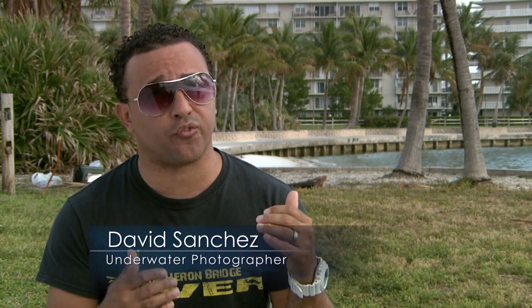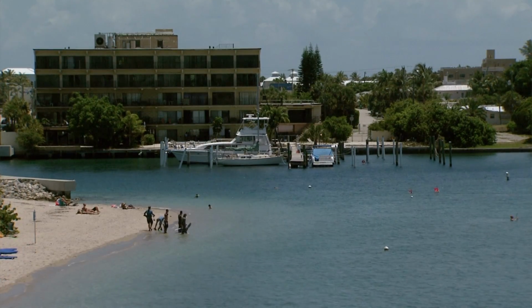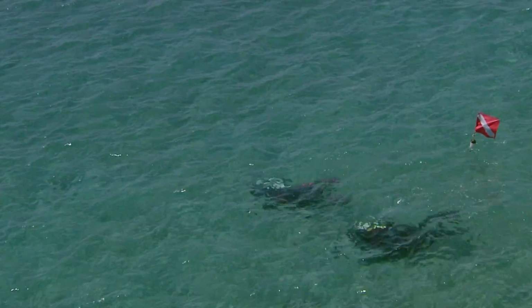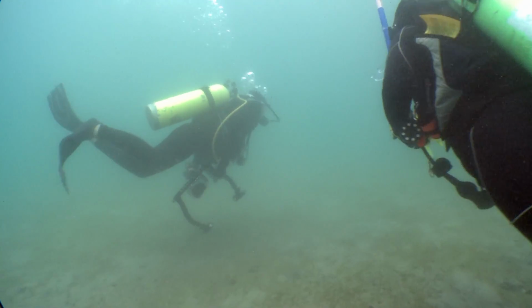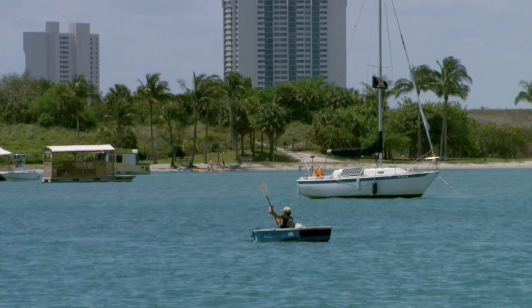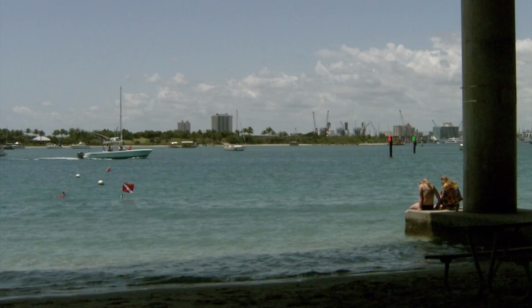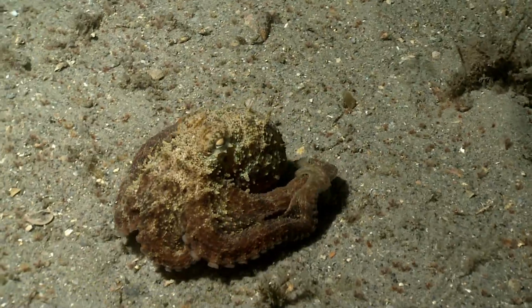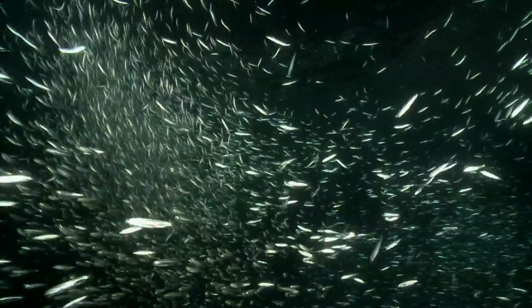In the economy that depends here locally from all the divers spending money at the local dive shops, restaurants, it's going to have a big impact because no one is going to want to dive in visibility where they can't see. While dredging is still up for debate, divers from around the world will continue visiting the bridge to enjoy this octopus's garden in the sea.